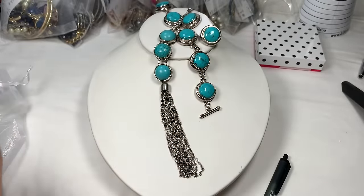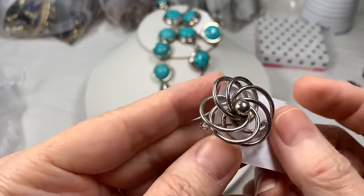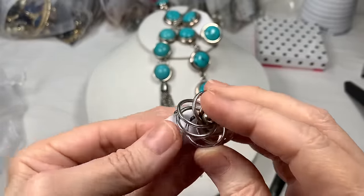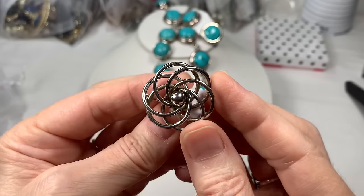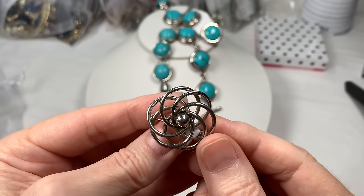And to go with that, I have this cute little silver tone brooch. Has some swirly stuff going on and a cute little dot in the middle. So that's the brooch that goes with it.